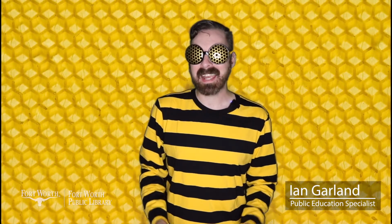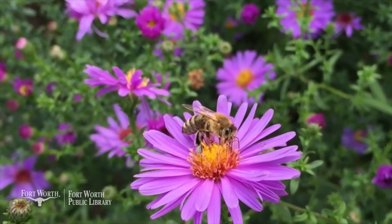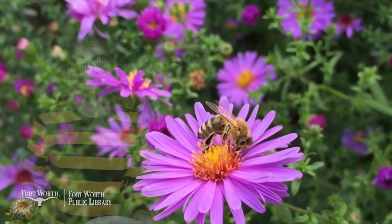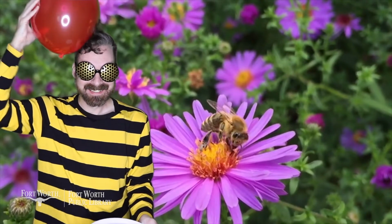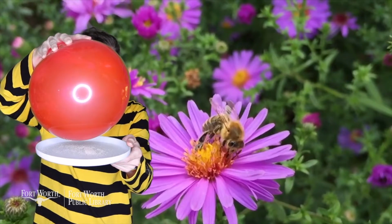What's the buzz? Pollen, of course! Bees make excellent pollinators because most of their life is spent collecting pollen. That pollen is a source of protein that feeds their beautiful offspring. When a bee lands on a flower to drink its nectar, hair all over the bee attracts grains of pollen through electrostatic forces. It works in the same way as when I rub a balloon on my hair and then hold it over this plate of sugar. The sugar is attracted to the balloon because of the static electricity.